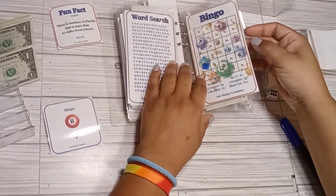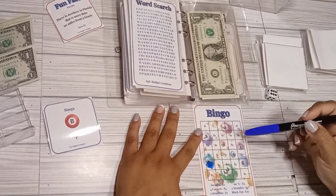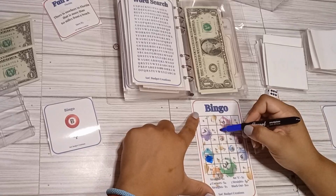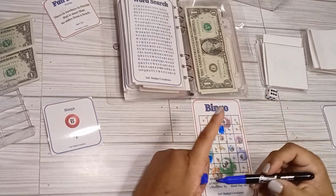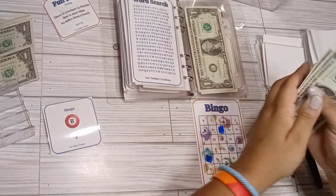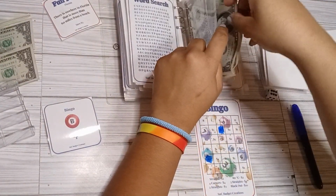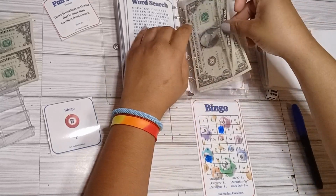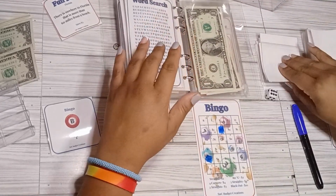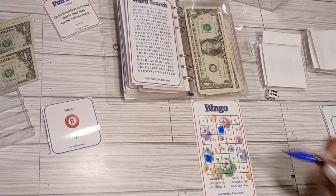In one, so there's, let me see, can y'all see? There's in one is another $2. And let's pull another card before I pull it back in there, because I don't know if it's going to be another bingo card and I have to stick it back out. And it is. Woohoo! And it's in 5.